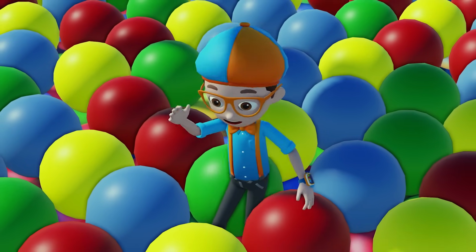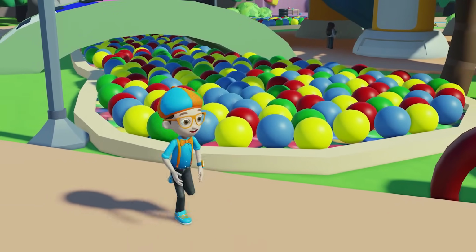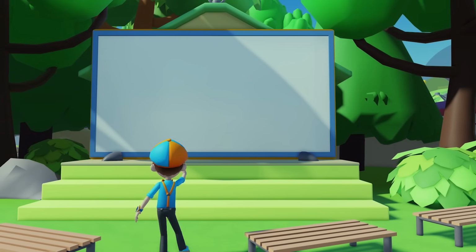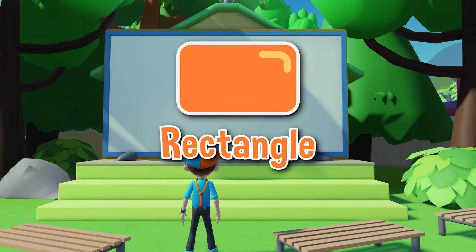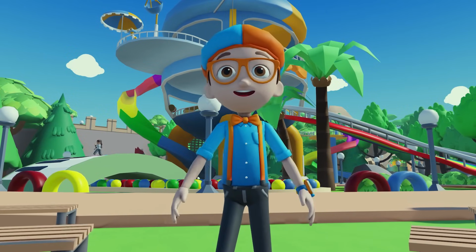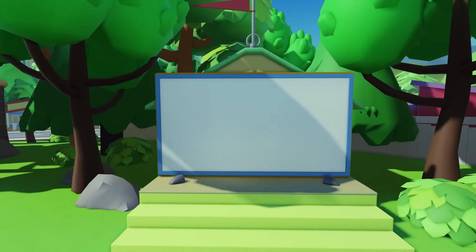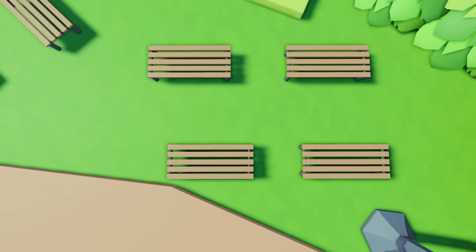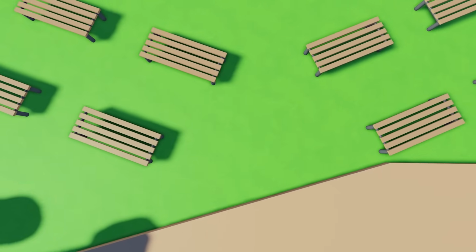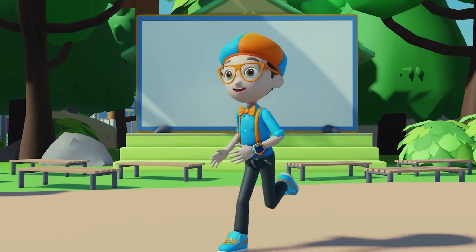That's so silly. Okay, next shape on the list is a rectangle. Let's go over to the stage and see if we can find any rectangles. Hey, I see a big rectangle. Do you see it too? That's right, it's the movie screen. Yeah. And hey, the stage is a rectangle, and the stairs are a rectangle, and the benches are rectangles. So many rectangles. Yeah. Now let's head over to the art station and see what other shapes we can find.